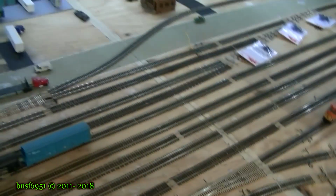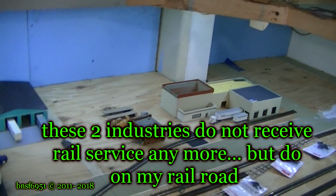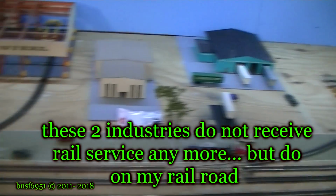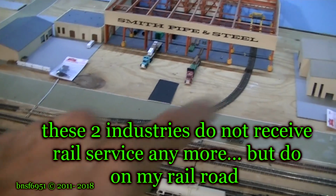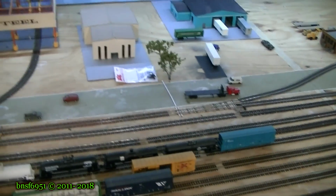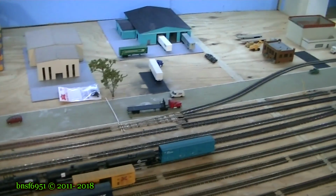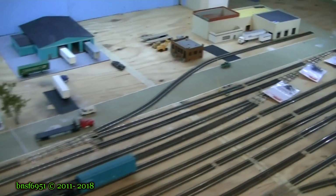Now, coming back here, there'll be access to sand plumbing and also Smith Pipe and Steel. They're not hooked up right now, and they won't be hooked up. Any industries that are in this room right now are not going to be operational for the meet. It's just too much work for me to do in too short a time.